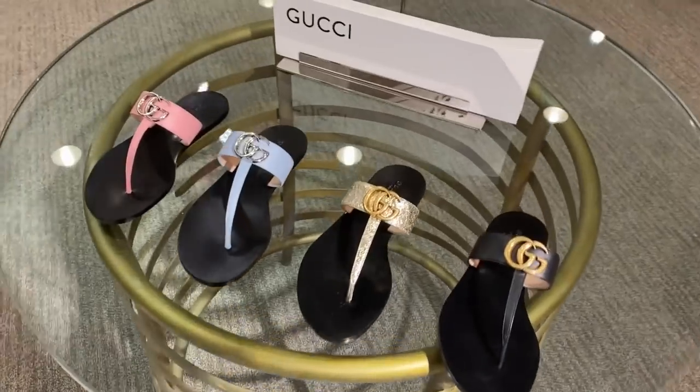So I think right now I kind of want to go into Nordstrom and see what they have. Or maybe some other stores. I don't know where I'm going. But Cassie and Sophia are still at Aritzia.